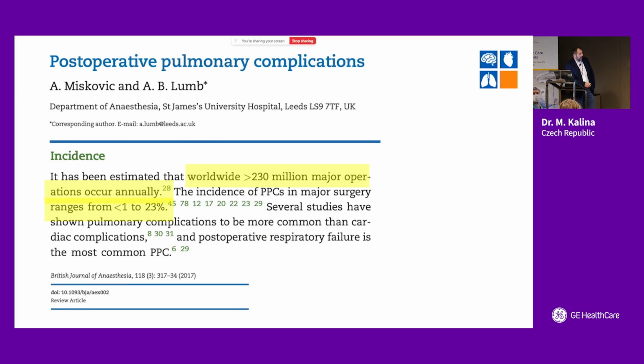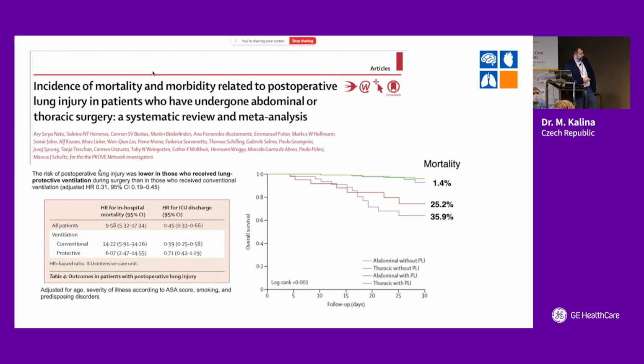So that was the main reason that brought us to these problems, to postoperative pulmonary complications and lung protective ventilation, and why we want to get some data on them, and to manage how we can improve the care and maybe lower the incidence from, I would say, 80% in laparoscopy patients.